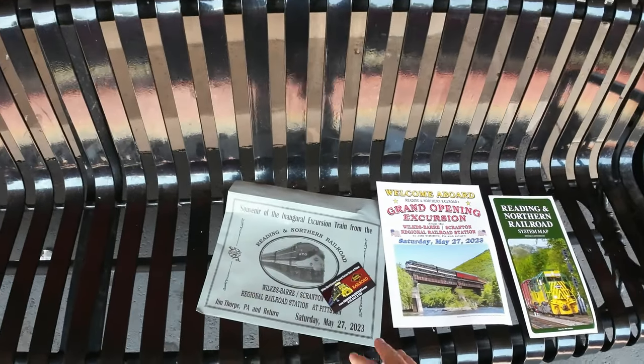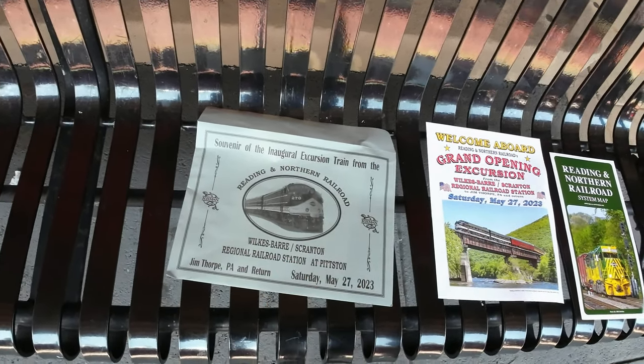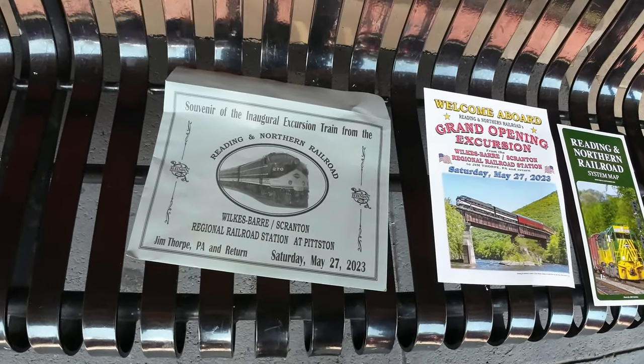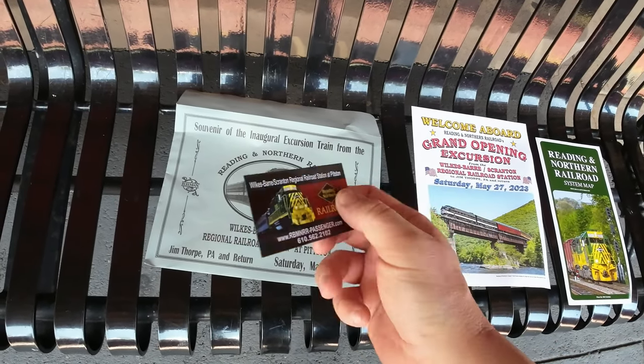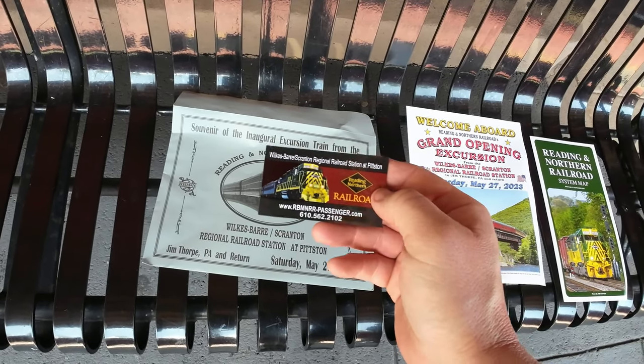Finally, I had a chance to go through the envelope here and show you what came inside. So on the front of it, just have the F unit there that's pulling our train today. Date documenting the inaugural run. Did come with a Reading and Northern Railroad magnet with the new Wilkes-Barre Scranton Regional Railroad Pittston Station.